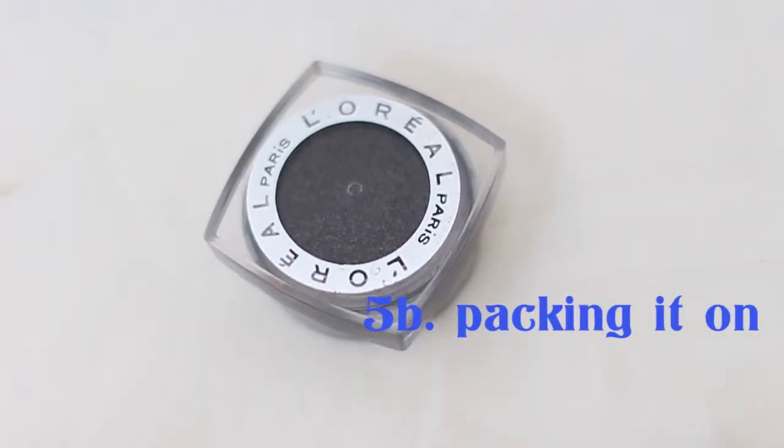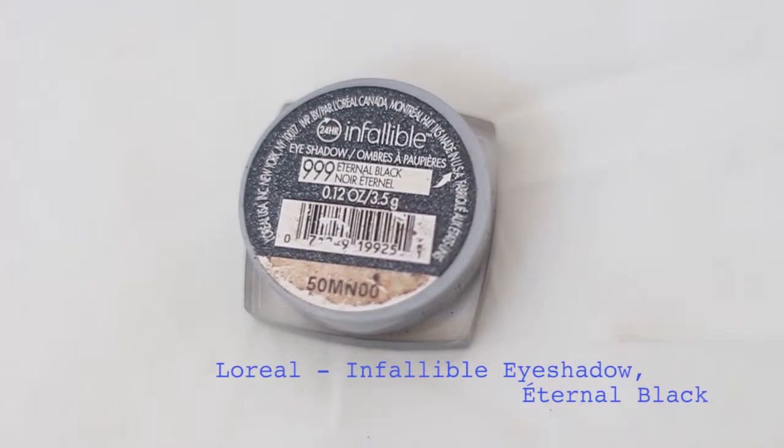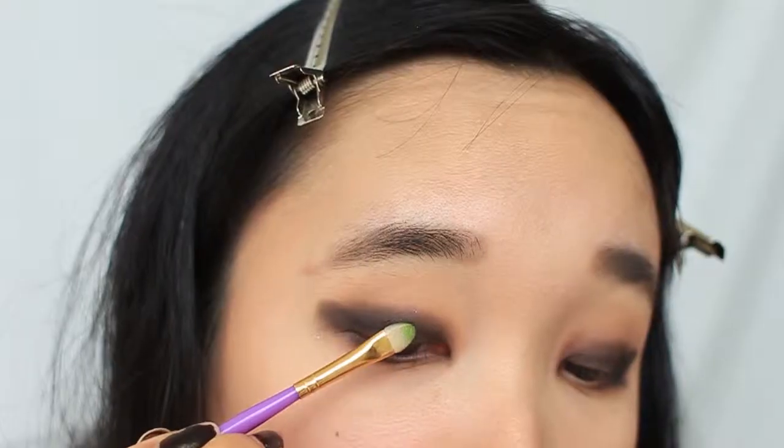And don't worry if it's not completely blacked out yet. We're going to use L'Oreal's Infallible eyeshadow in Eternal Black and just pack it on into that shape that we've already made for ourselves. And after about 1 to 2 layers, it should start looking like this.